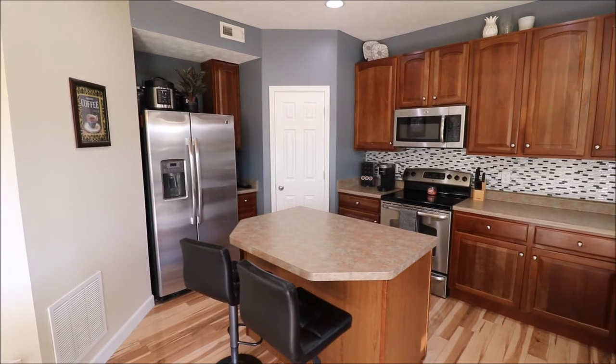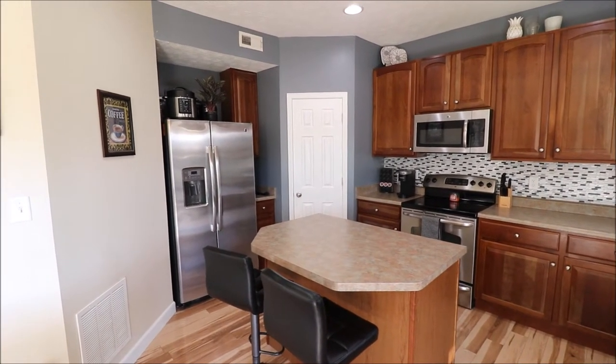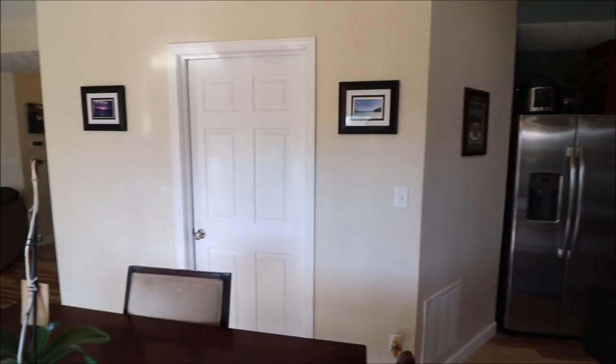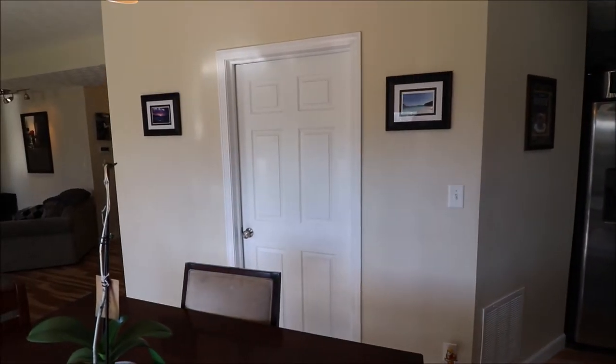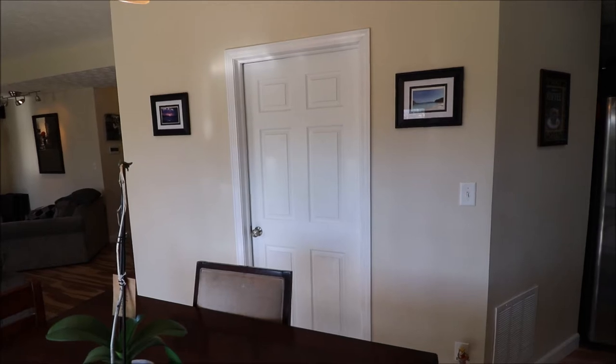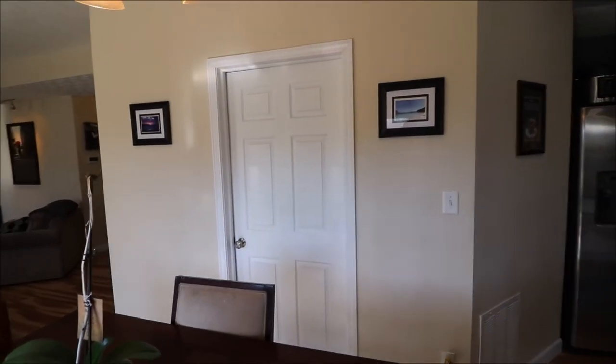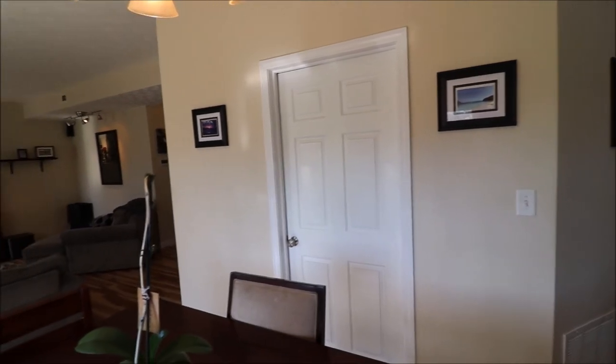Also in the corner over there, I'll stay for a minute where the door is, pantry. So that's fantastic. The other door we're looking at straight ahead now goes to the laundry room and our utility room where the furnace and water heater are. And that continues out to the really nice size two-car garage with overhead storage.